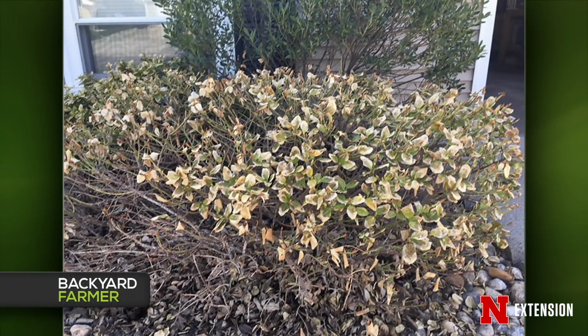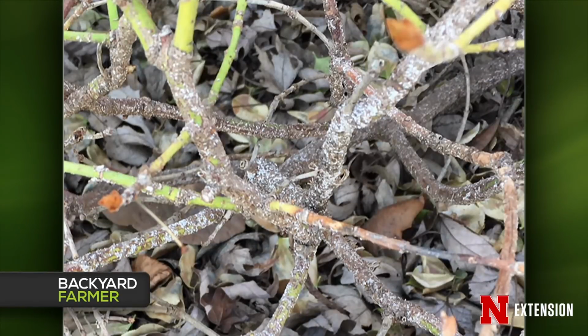All right, Jody, this is a Norfolk viewer. Planted a broadleaf euonymus a couple of years ago. It's done well, but then saw all this winter damage to begin with, but then white spots covering the branches like that. Used a lot of different sorts of products. Was told some sort of insect was eating the insides of the branches. What do they do here?